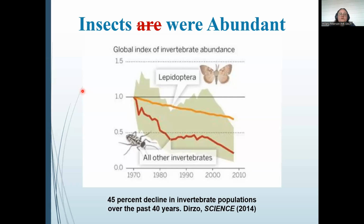Sadly, you may have heard in the news that there is concern that there's a decline in the number of insects. This 2014 paper that was published in Science, which is a really well-respected journal. It's hard to get in that journal, so a lot of work was done for this paper, showed a 45% decline in invertebrate populations over the past 40 years. This is really sad and probably due to many factors happening at once: loss of habitat, overuse of pesticides, especially in, sort of before the days of Rachel Carson and the EPA.